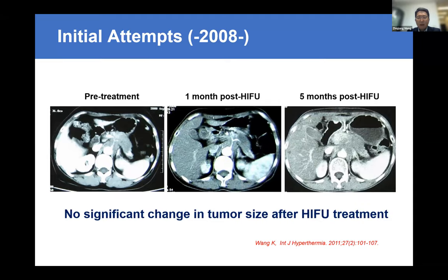Why did this case give me a very deep impression? Because after the HIFU, the patient had very good sleep. And the second day, he said, thanks very much, doctor, because it gave me a very good feeling and my pain is almost gone. One month later, we did another CT scan. The tumor looked stable, and this situation was maintained for 4 months. Five months later, the tumor progressed again.